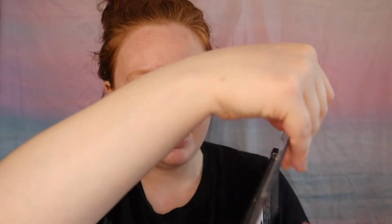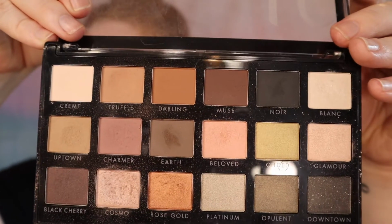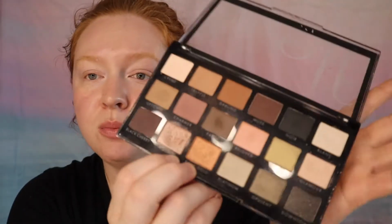I think actually we're going to go with the new Classics palette today, which is one of my favorite eyeshadow palettes. I've almost hit pan on Cosmo. I've made a pretty good dent in Cream and Truffle too. So I think we're going to go with this today. But actually, I do want to do my brows first. So I've got their Ultra Precise Brow Pencil in the shade Taupe.